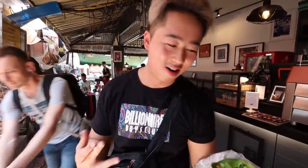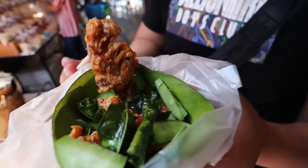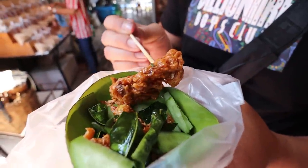Really flavorful fish. So it's battered fish with some sort of fish juice in there, because when I bit into it, explosion. It's hot, man. It's so hot here. Very delicious, as you can see. Nice seasoning, spicy, sweet, good stuff.